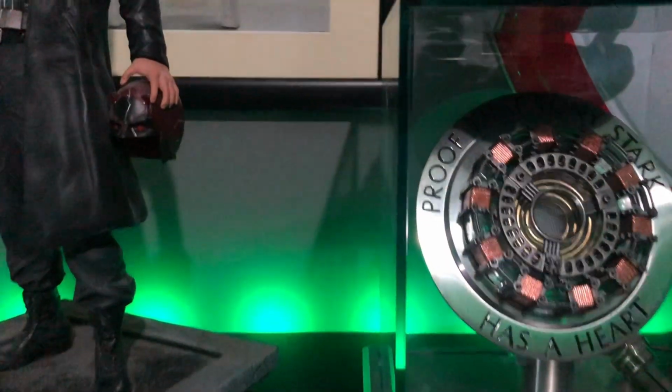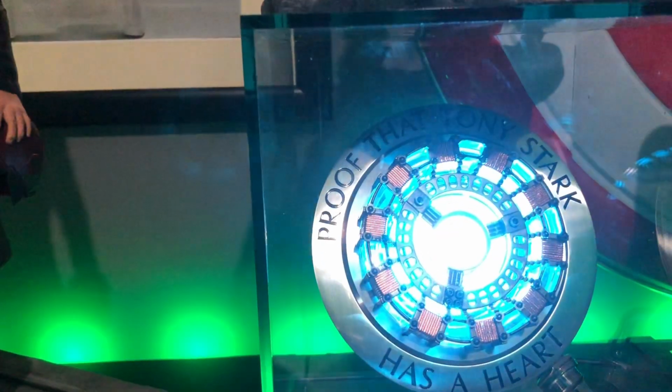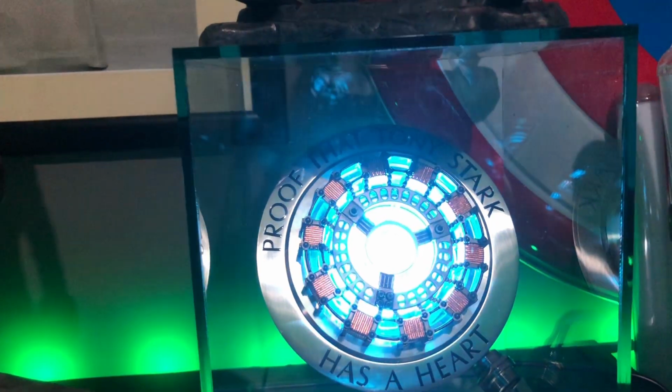Not sure how to operate it. You just tap on the glass. It'll come off, and it's pulsating now. Yeah. So that's really good. Let me unplug it now.